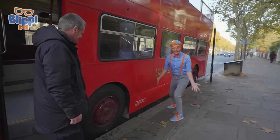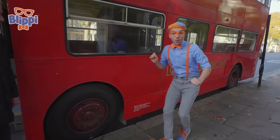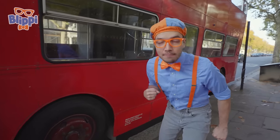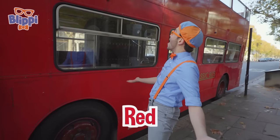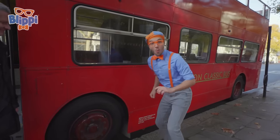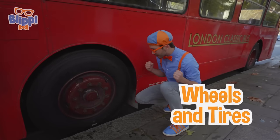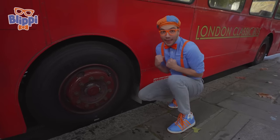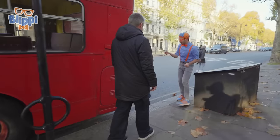Wow, look at this bus, it's so big. Wow, and do you know what color the London bus is? Yeah, it's the color red. Wow. And check it out. It has really big wheels and tires. Whoa, they're so big and powerful. Yeah. And look at this.